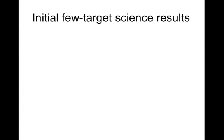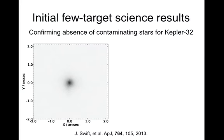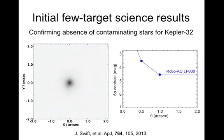Some of the other early science that we've done is confirming the absence of objects near some of these Kepler objects where there may be contaminating light sources. We did this first for Jonathan Swift for his study of Kepler-32. So this is an image of it. This is about the size of a Kepler pixel, so 4x4 arc seconds. Kind of boring. There's nothing else there. That's fantastic. So you can basically believe the light curve that Kepler's spitting out.